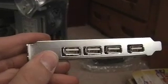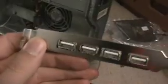And here we have a 4-port USB 2.0 PCI card. Very cool. And look, it even has an internal USB, which is the first time I've ever seen something like that. It's pretty cool, but I have no reason to use internal USB. But you never know. So I'm gonna have 8 ports of these.